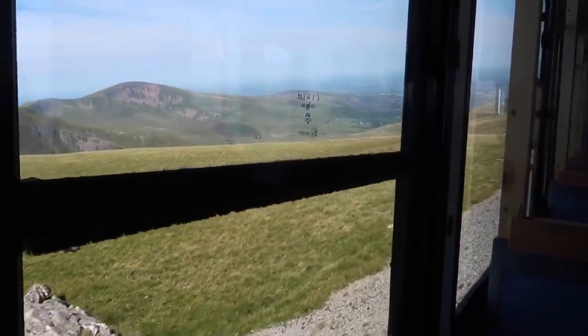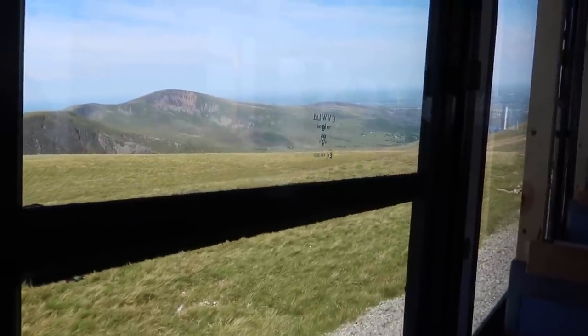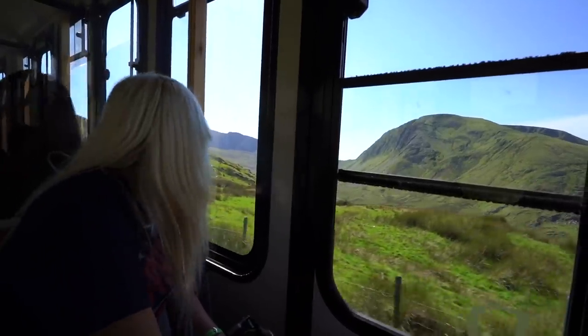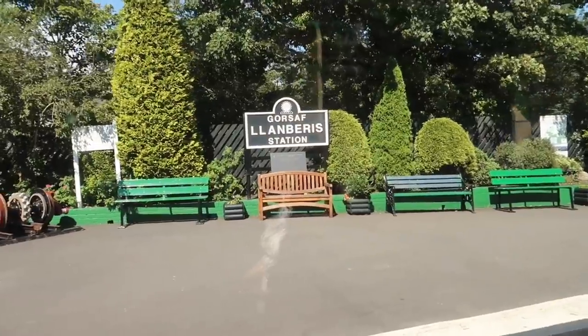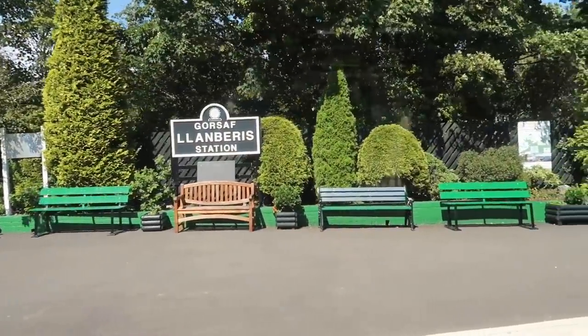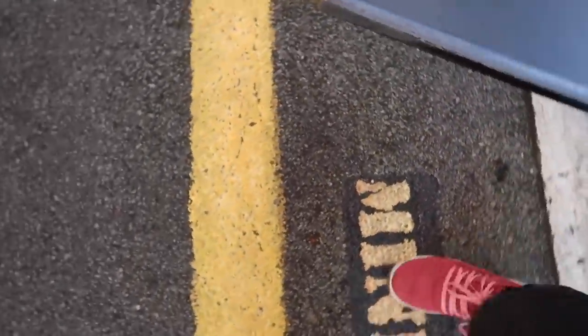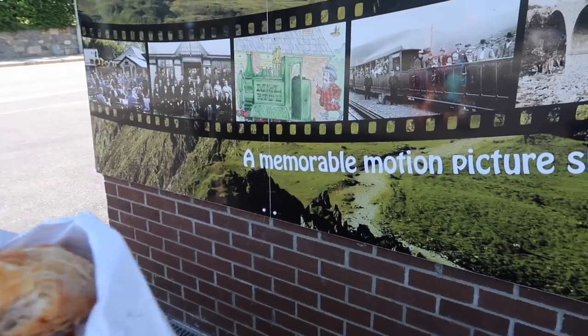Yeah, it got really windy up there. It almost knocked us over. Yeah. It was funny. You gotta hold things that are in your hands really tightly. We're back. What a wonderful, wonderful ride. That was awesome.